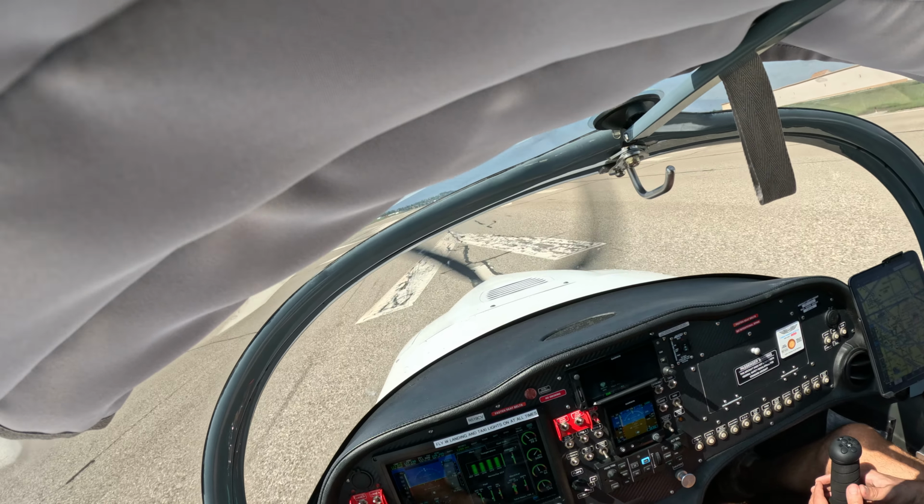5 Lima Bravo, you're number 2, following company traffic, 3 mile final over the refinery, number 2. Right traffic approved. Okay, number 2, looking for that traffic, touch and go, 29 right, 5 Lima Bravo. We got Hawthorne. Start that turn. 9 Tango Alpha, turn left, taxiway Charlie, contact ground. Left at Charlie, contact ground, 9 Tango Alpha.